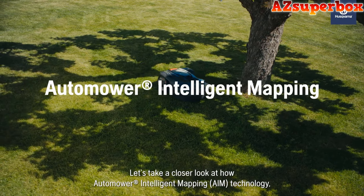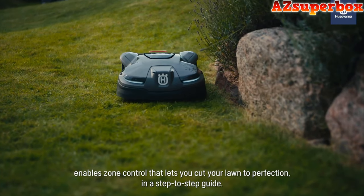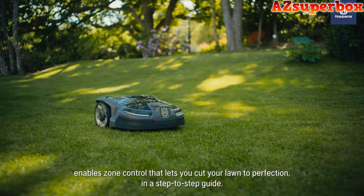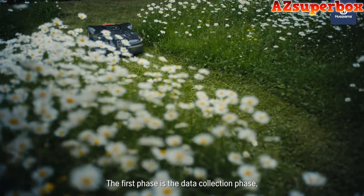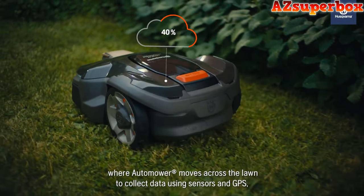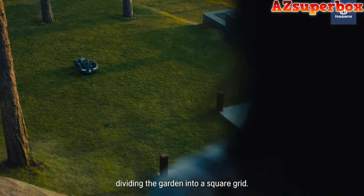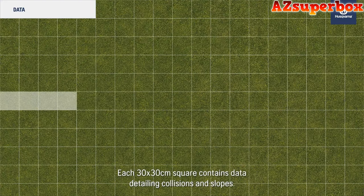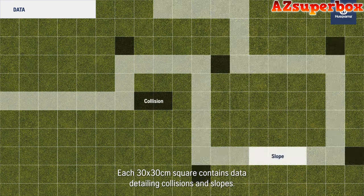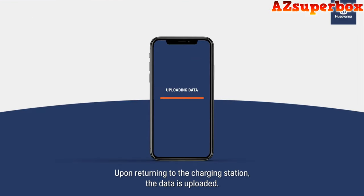Let's take a closer look at how Automower intelligent mapping technology enables zone control that lets you cut your lawn to perfection in a step-to-step guide. The first phase is the data collection phase, where Automower moves across the lawn to collect data using sensors and GPS, dividing the garden into a square grid. Each 30 by 30 centimeter square contains data detailing collisions and slopes. Upon returning to the charging station, the data is uploaded.